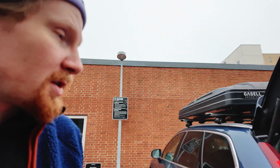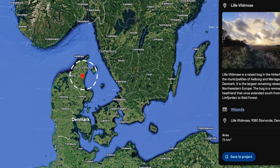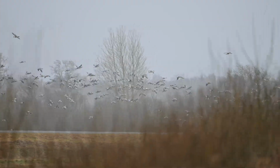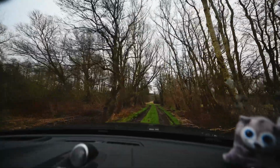Good morning, guys. We are just packing up the car and heading towards a place called Lille Moos. It's a nature reserve here in the north of Denmark, and we're gonna use the car as a hide and try to photograph moose and all other wildlife while driving the small forest roads in that area. Let's see what we get.